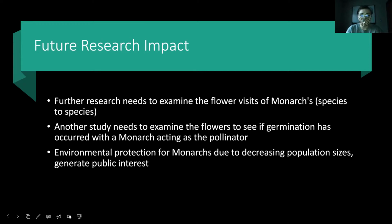And then environmental protection. Most of this is for the lack of monarchs that we have right now. The population is decreasing rapidly, and unless we get it to a more sustainable population size, we could easily see monarchs keep declining as time continues. And then this will also generate public interest. The more we study monarchs, more people will hear about it, get involved, and make more conscious decisions about their environmental impact. So monarchs could be a great way for people to get into environmentalism and be more conscious of their conservation efforts. And hopefully that would also be beneficial for the butterflies and increase their population.